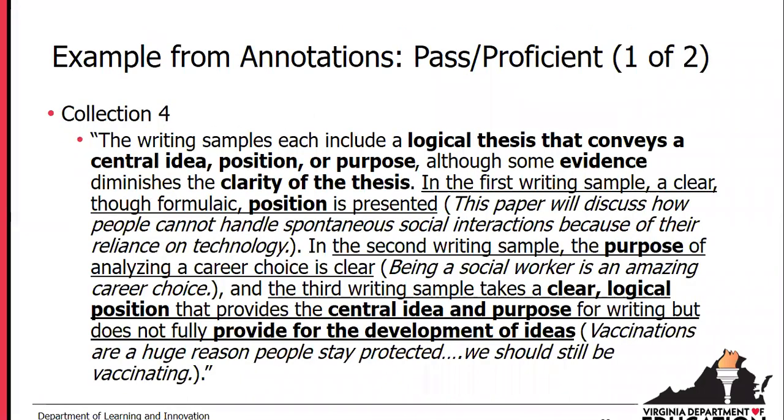An example from the annotation for collection number 4. Again, this is the highest level achievement at the Pass Proficient level, and so that's going to be just under the line of Pass Advanced.